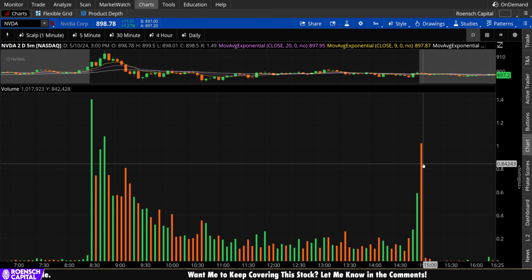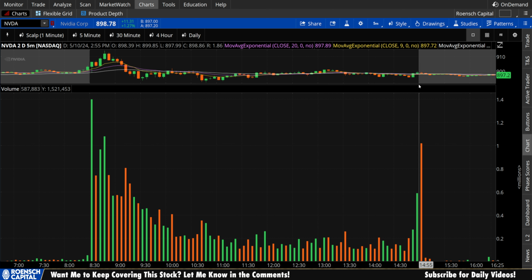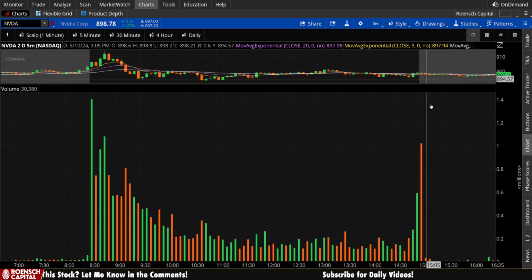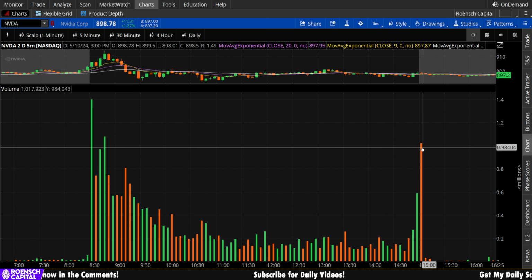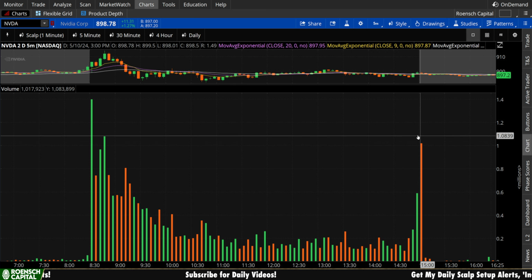Heading into the close, this bar here, whether that was red or green, I tend to ignore that bar. It's a rebalancing bar. It's the first bar after the bell. And look, very little volume. That's because that volume is getting pumped by a lot of buy and sell orders going through, both sides, being triggered by algorithms upon the closing bell. It's rebalancing by institution. So I tend to ignore that one.